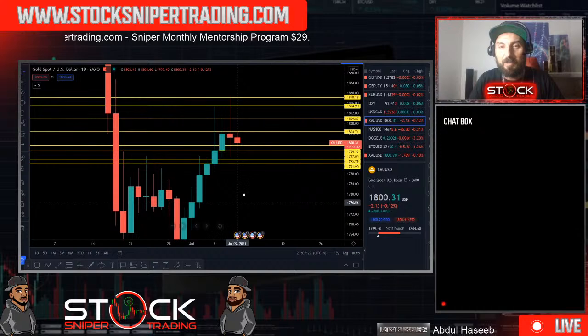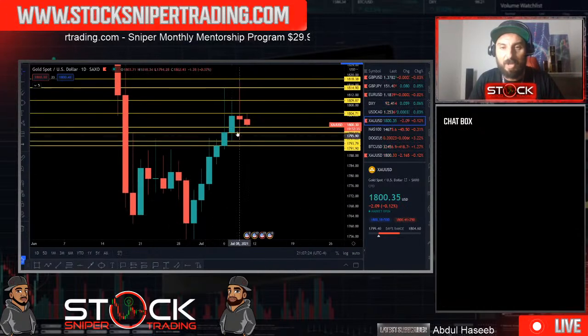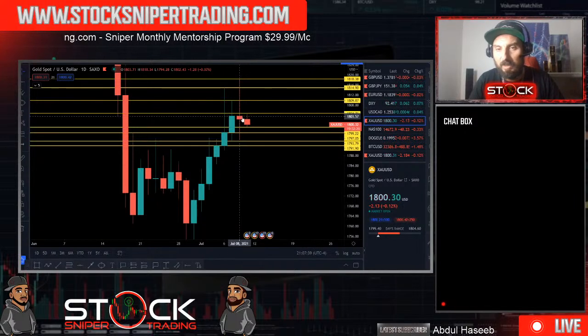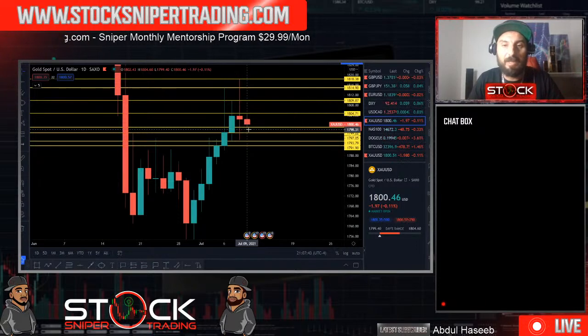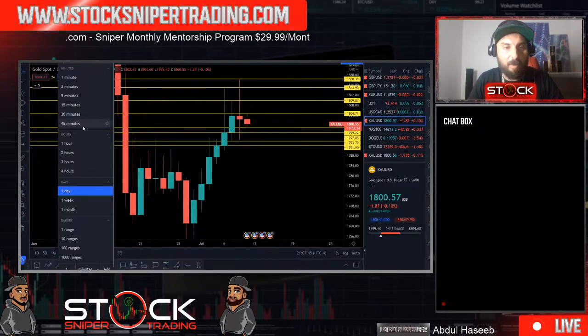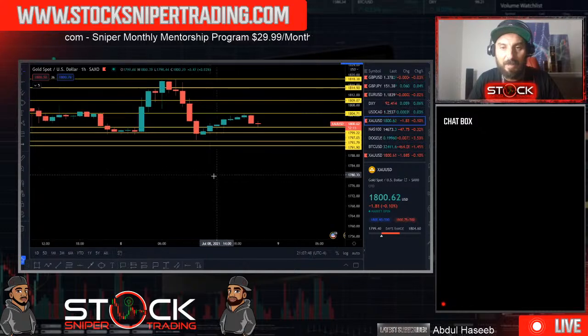Just to reiterate what's going on on the daily, we have this big bullish uptrend making higher highs and higher lows. Yesterday's candle did make a new higher high up to 1818, but it got rejected pretty heavily up there, came all the way down to 1793, and we closed. And here's today's candle. So we're moving a little bit bearish. It's still early on today's daily candle, but now we're going to break it down to the hourly candles.